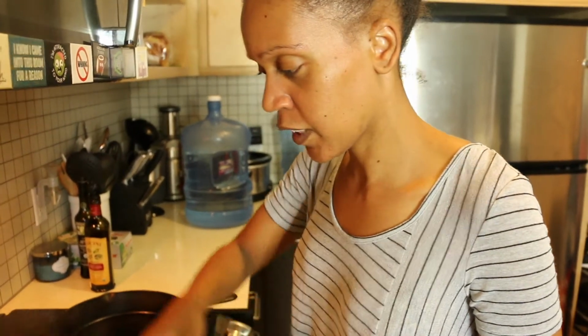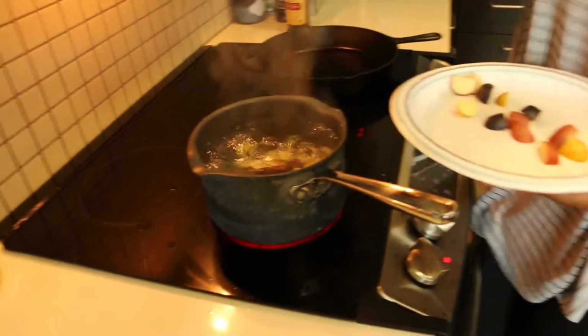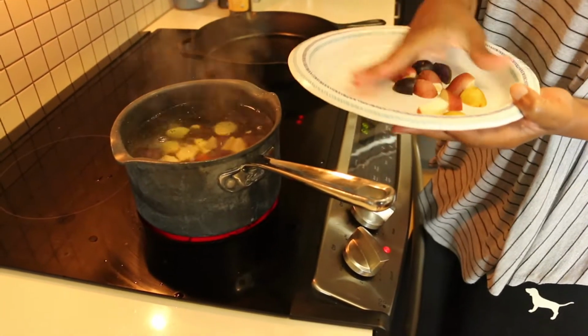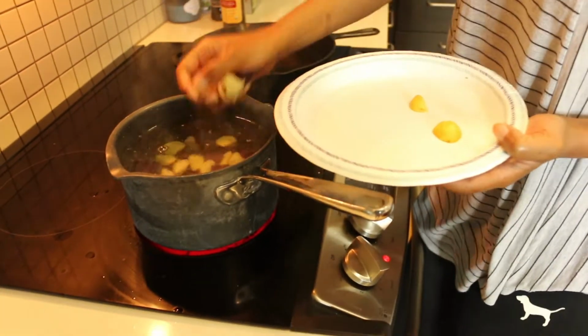If it happens enough, it doesn't hurt anymore. Ow! Oh! So you should use a slotted spoon for safety.